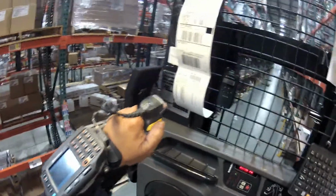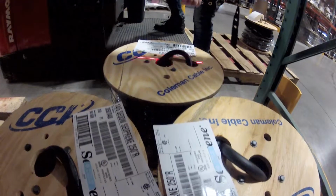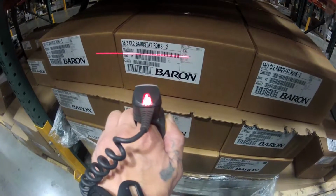The ROI for Speakeasy is really a no-brainer. The initial acquisition cost is less than a truck-mounted unit, and productivity is improved.